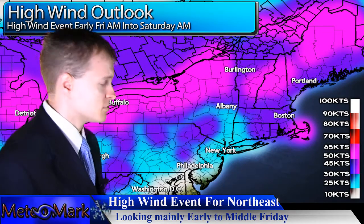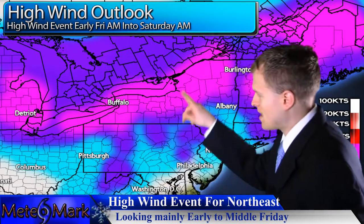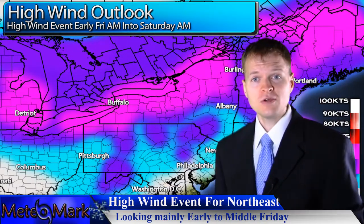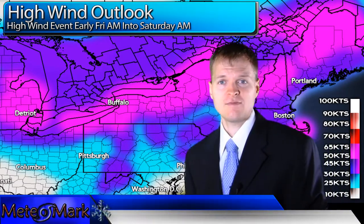Areas further south towards Pennsylvania, not so much damaging, except for portions of the Allegheny Mountains here. But it will still be a very gusty day, with winds averaging 25 to 35 miles per hour.